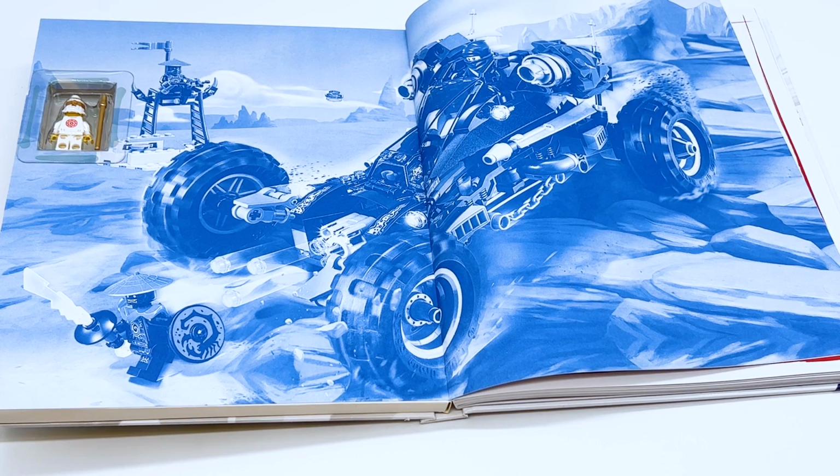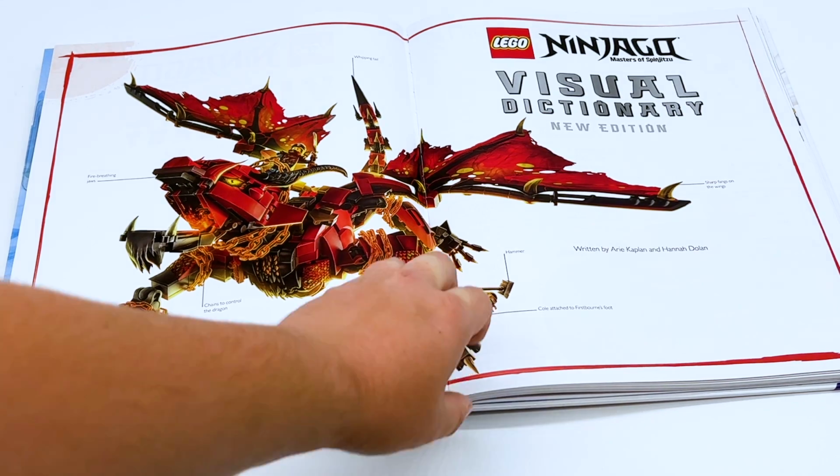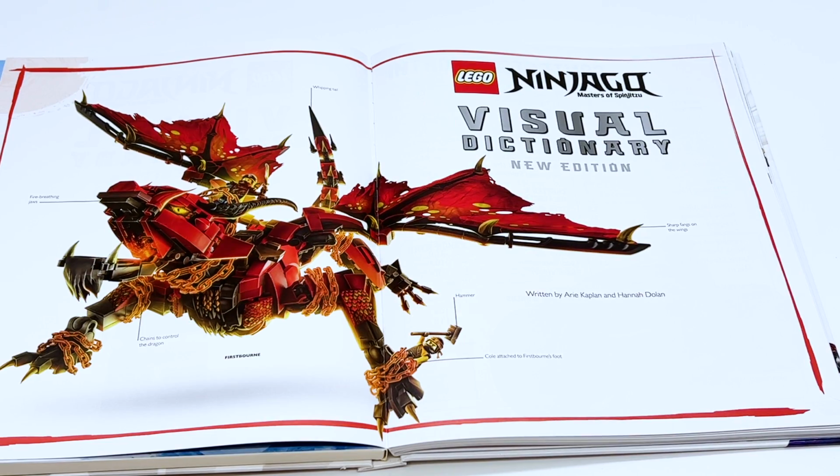We have a picture of Cole's car from Day of the Departed. We have some concept art for Firstborn right here. Or is that actually the poster art? Regardless, it looks very cool. I'm probably not going to go through this entire book with you guys, because obviously I don't want to spoil everything. But we'll stop at whatever pages I find especially interesting.